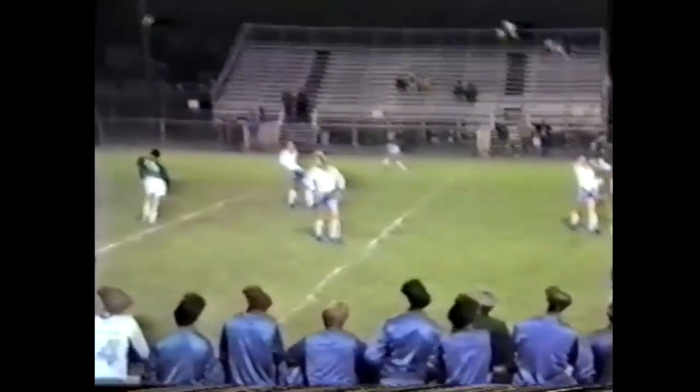Andritsakis with a give and go try. And we've got a trip, both players down. It's Scott Maurer and Neil Solomon, both number 11. And the call goes against Maurer, and it'll be FM ball.